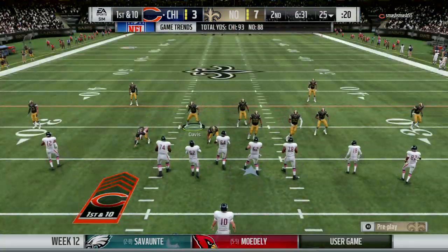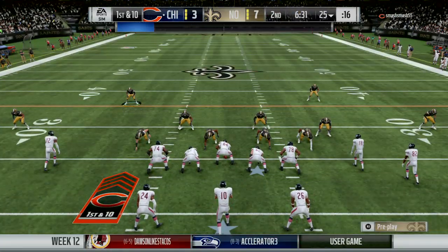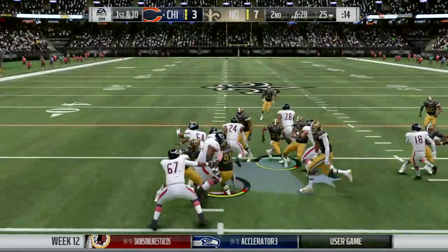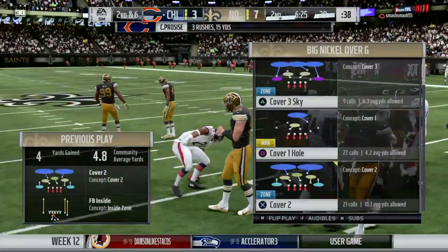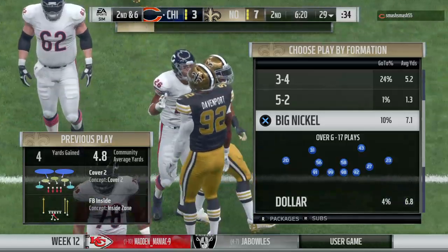Hurry, hurry. Trubisky brings the Bears up, 1st and 10 at their 25-yard line. The drive starts with C.J. Procise, and he's able to plow forward up to about the 29, just shy of the 30. Trey Hendrickson is the one who gets him on the ground.